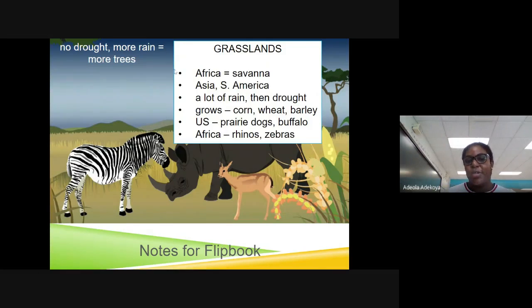Now, right here where it says no drought, when there's no drought, you have more rain. And when there's more rain, you have more trees. The kind of plants that you would find in the savanna or grassland would be corn, wheat, barley. Animals that you would find in the U.S. would be prairie dogs and buffaloes. In Africa, you would find rhinoceros and zebra.